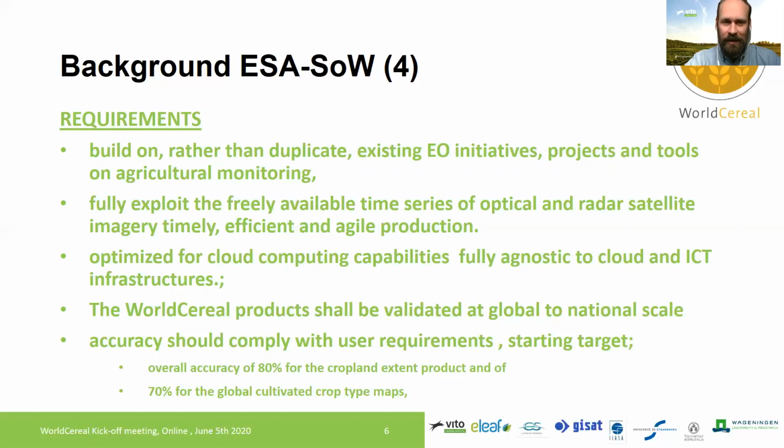We have to exploit the freely available time series of optical and radar data, merge them and use them in a very efficient and agile production. It needs to be optimized for cloud computing, of course, but we can't select one specific cloud, so it needs to be cloud agnostic. Of course, they need to be validated at global scale, but also at national scale, with accuracies of 80% cropland extent and 70% the crop type maps.